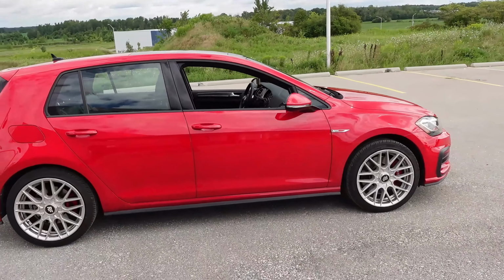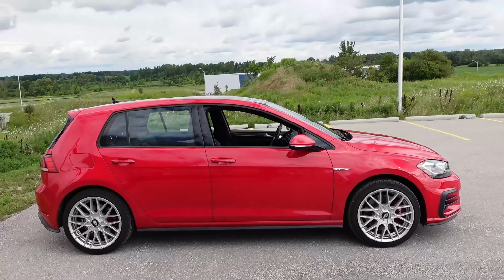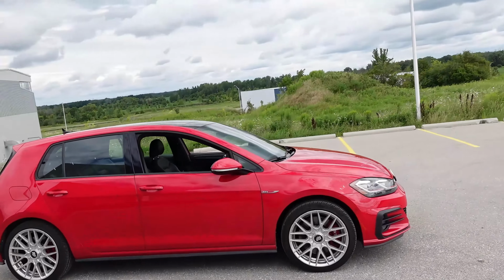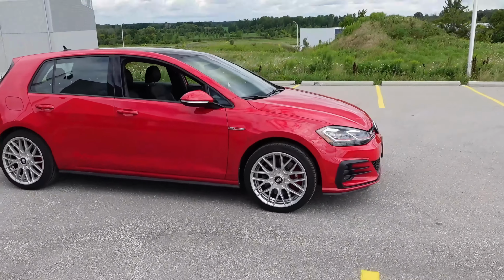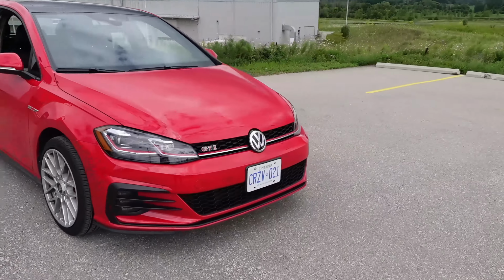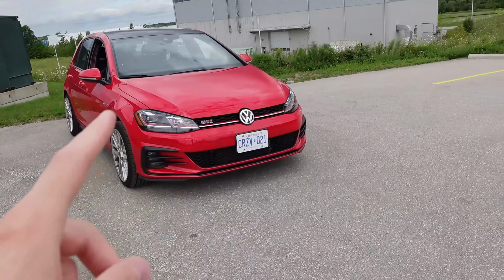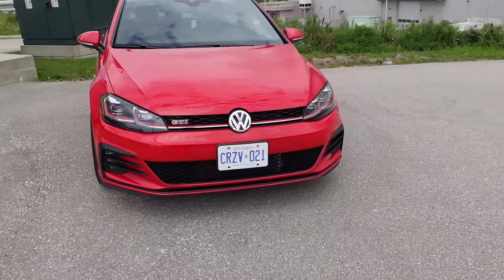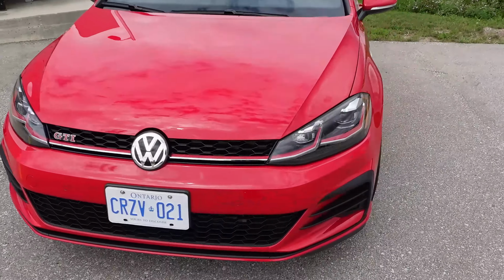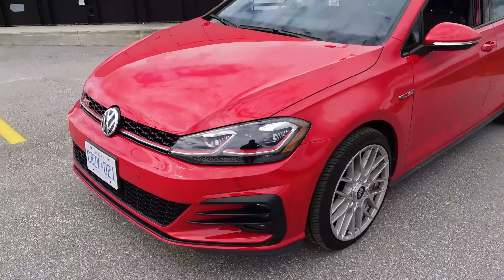So this is my new to me 2019 Mark 7.5 GTI. I am honestly beyond excited to start building this thing. My friend Drew has one. I'm sure you guys have seen Drew on the channel at some point, but this car is, in my opinion, a world of an upgrade over the C350.